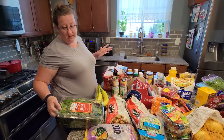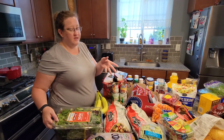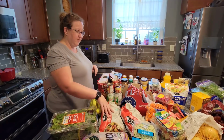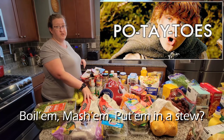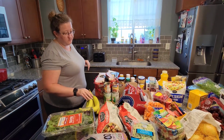50-50 spring mix spinach. I wanted to make some salads this week, but we keep just eating romaine, and spinach, of course, has iron in it, and I need iron, so here we are. Some red potatoes. These are going to go with some chicken. I'm going to try to do a sheet pan with some rosemary and seasonings. Just bananas, because who doesn't love bananas?